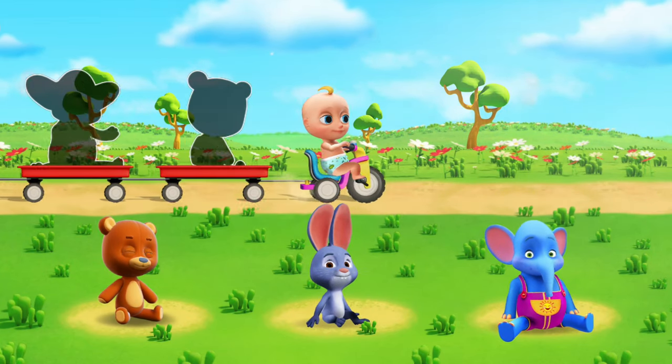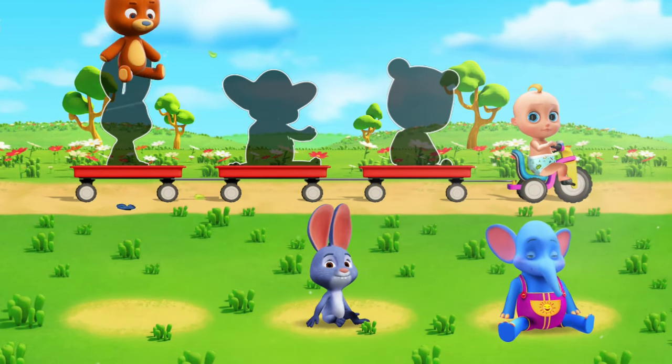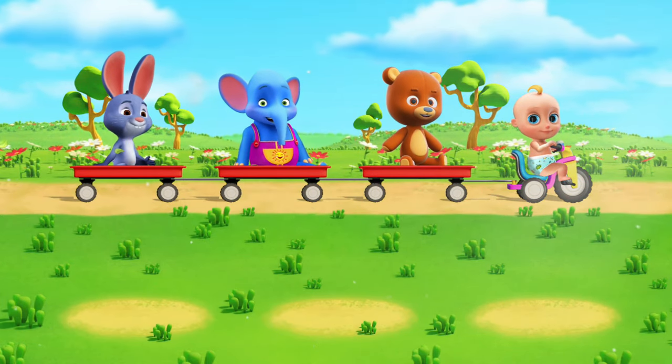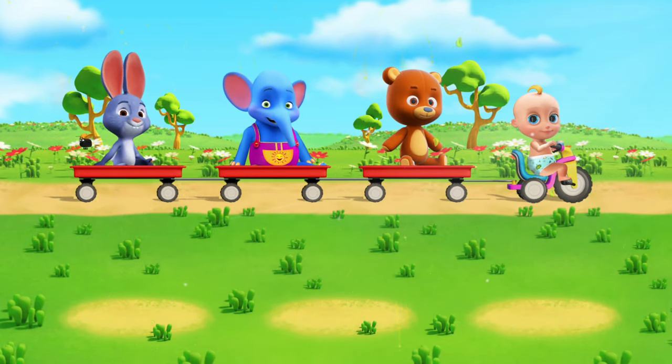The animals are sad. Let's help them. Move the animals to their cart. Try another one. Yes, it's a hare. That's right. It's a... Well done. That's an elephant. Yay! You got all the animals.